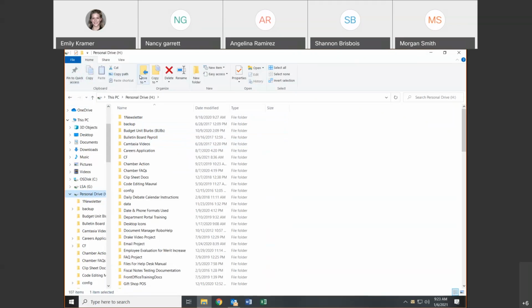There are some additional options here that I wanted to point out, and that is the search feature up here at the top. I'm sorry, this is kind of covering my search. You'll notice at the top in this File Explorer, there is a search right here. Depending on what I've selected over here along the left is what it's going to search. Because I've chosen my H drive, it's going to search my H drive.